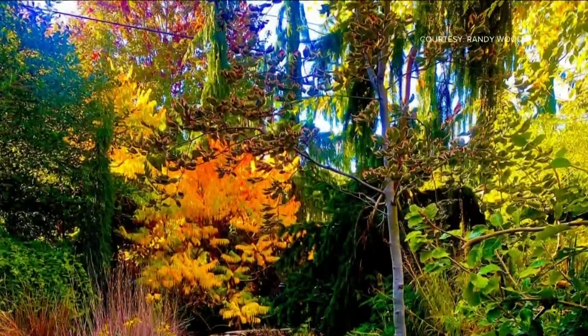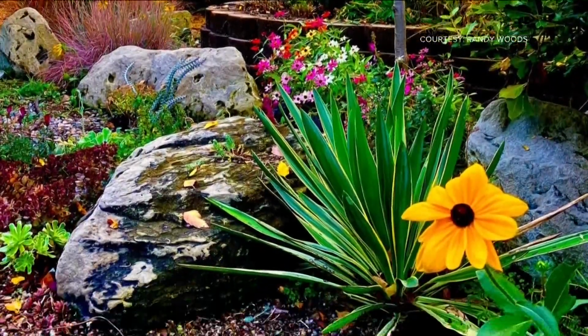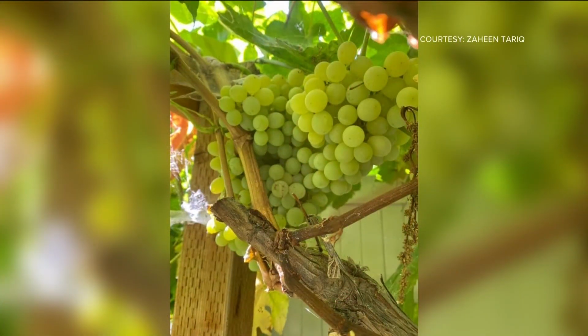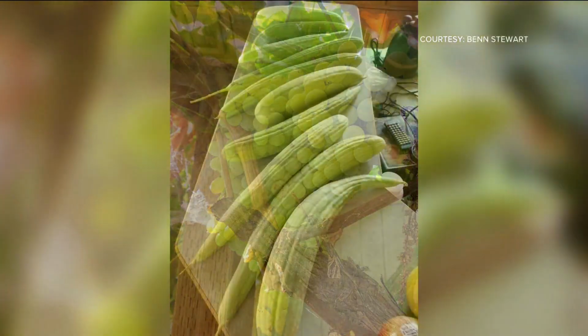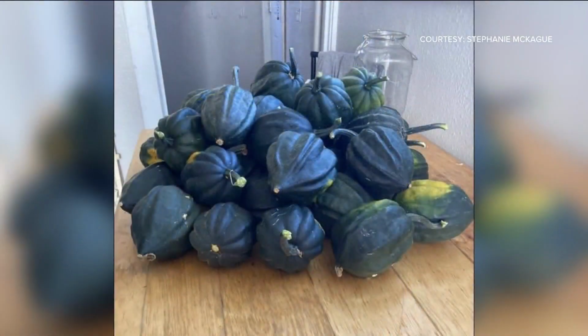And fall looks spectacular in Randy Wood's garden as the colors began to change in the trees, the grass, and the ground cover. Early fall is the time for picking grapes. Zahin Tariq shared his final harvest of juicy grapes. Ben Stewart had quite a haul of delicious Armenian cucumbers, and Stephanie McKeag had a bounty of acorn squash as this growing season wound down.